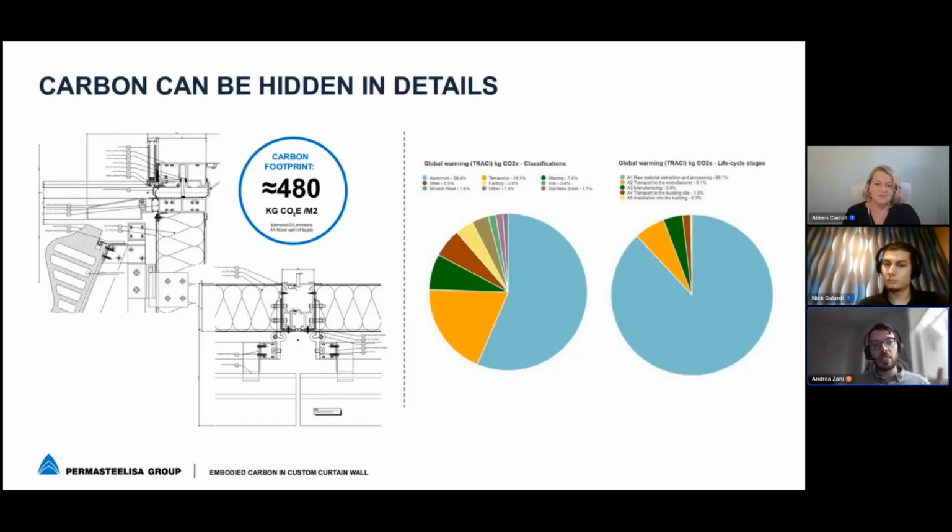So a relatively low carbon material was becoming a really high level carbon emission system. So the LCA allows us to see where the impacts were, right? And in this case, you can see that basically 60% of the impact comes from aluminum. So how can we modify the system, how can we optimize the system to use less aluminum to support a low carbon material like terracotta? So that's kind of unlock a lot of potential.